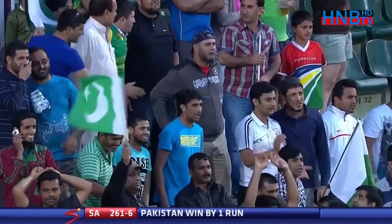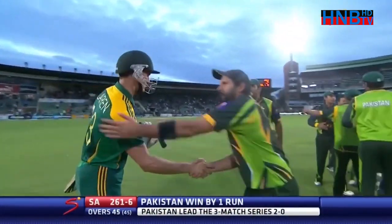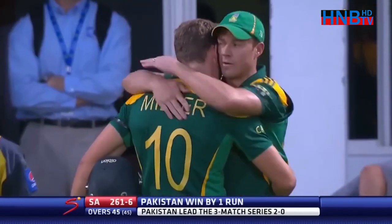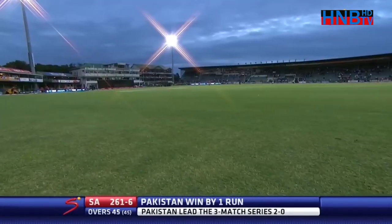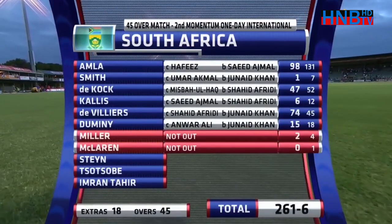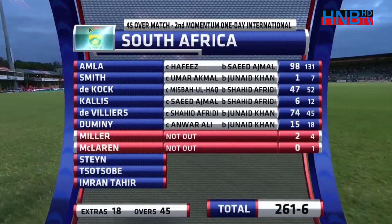So Pakistan win by 1 run, and they win the series. So a phenomenal performance. They were under fire after the recent tour in the UAE. They came back from that tour, which didn't go well during the home leg. And South Africa today had this one. AB de Villiers played a brilliant innings. So Pakistan have taken an unassailable lead in this 3-match series. Hashim Amla played well for his 98. Quinton de Kock played well as well. AB de Villiers was absolutely brilliant. But in the end, South Africa lose by 1 run.